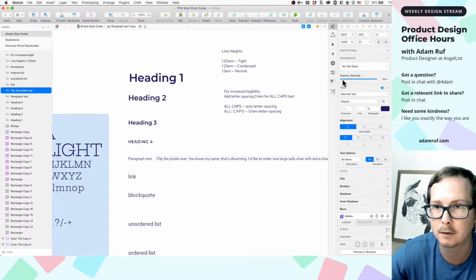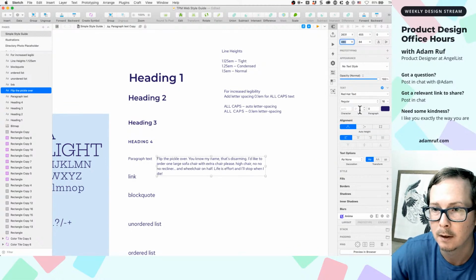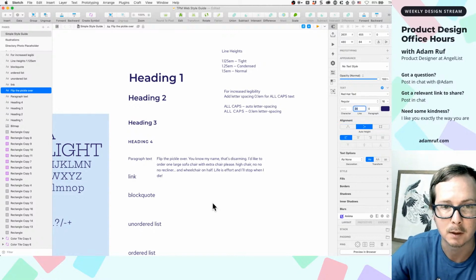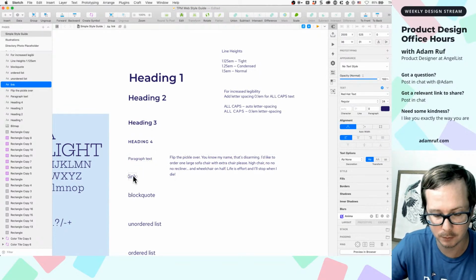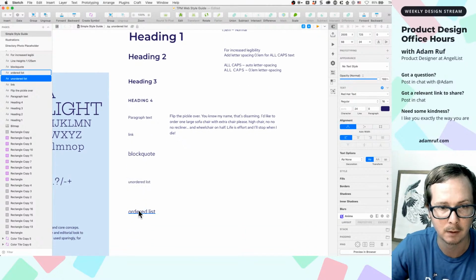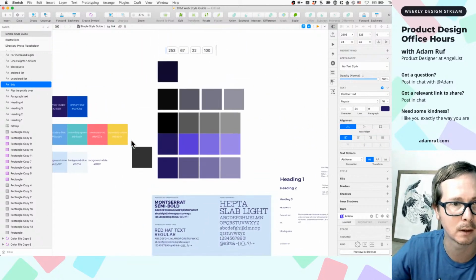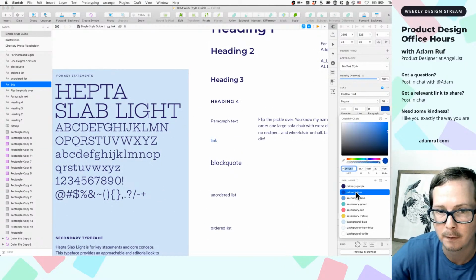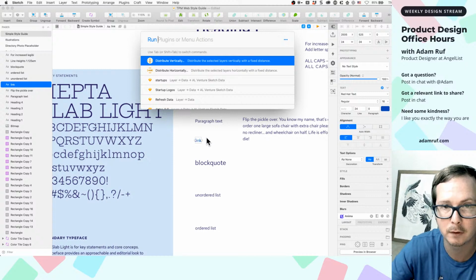And then this is going to be really long, so let's say 480. And then paragraph should get 24. That's the 1.5 ems. It's going to be a little bit more comfortable to read. I'm going to use the same thing for link, unordered list, ordered list. Link, I guess, what color will we use for link? Probably this primary blue. I'm assuming that has high enough contrast. Can check it with Stark.